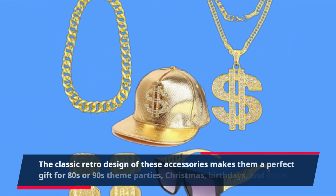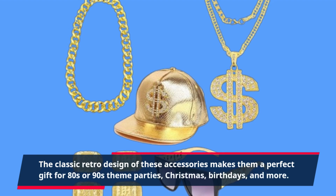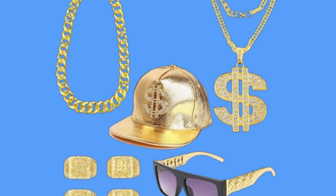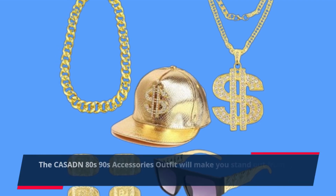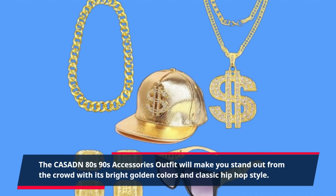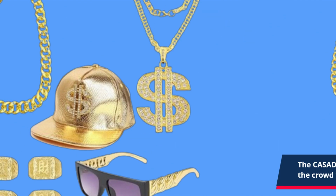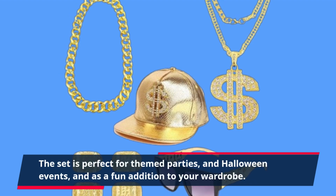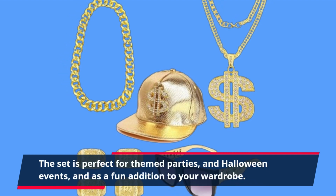The classic retro design of these accessories makes them a perfect gift for 80s or 90s theme parties, Christmas, birthdays, and more. The CASADN 80s 90s accessories outfit will make you stand out from the crowd with its bright golden colors and classic hip-hop style. The set is perfect for themed parties and Halloween events, and as a fun addition to your wardrobe.